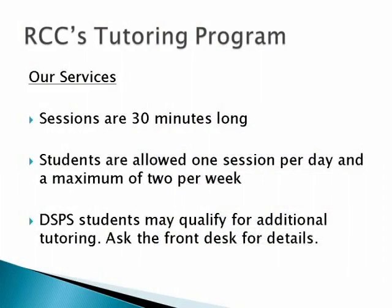Okay. So just a little bit about what to expect in a tutoring session. The sessions are 30 minutes long. Students are allowed one session per day and a maximum of 2 per week. If you are a DSP&S student, you may be eligible for more. You can ask at our reception desk for details about that. But normally, students are allowed 1 session per day and 2 per week.